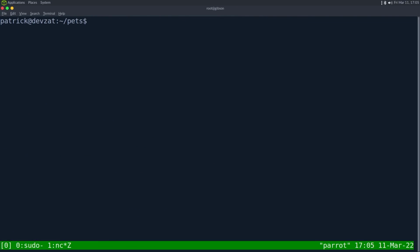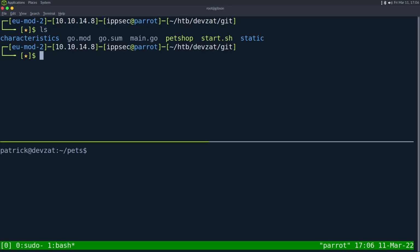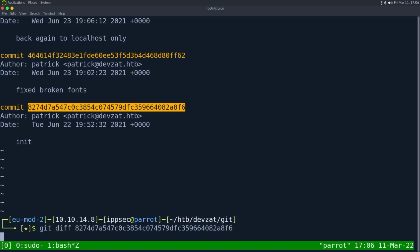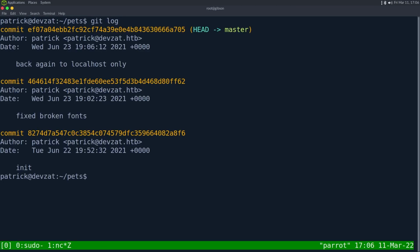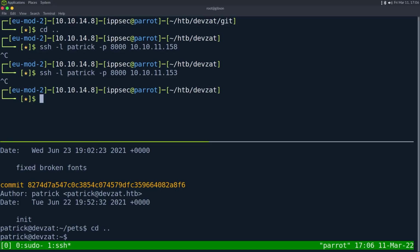There we go. So we did kind of miss one type of enumeration step that I would normally be doing, and that is looking at the git files. So we have this git directory, we could do git log, and we could also go back to the init commit or do git diffs against these to see if there's anything we really missed. Maybe there's a different hard-coded credential or SSH key or something like that. I don't think there is. You could also do it on this box as well because we just downloaded off this web server. But generally, this is an SSH application. And when I tried to switch my nickname to Patrick, I do ssh -l patrick -p 8000 10.10.11.158, I believe was the port or the host. Maybe it's 153. What is devzat? I can just do it off of the host name, right?